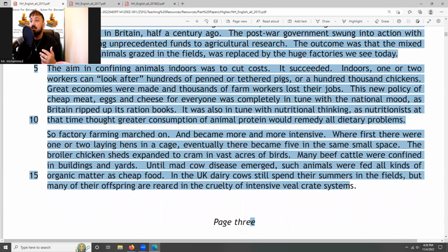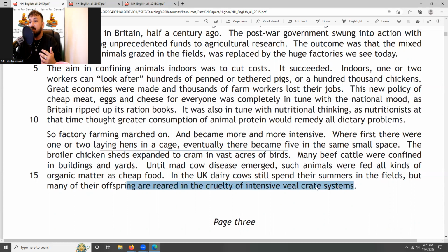And here we go, same thing, here's another option. Crate systems. So the first guy says cows are kept in little cramped conditions with this quote. Second guy says animals are raised in crate systems. So there's our two quotes that are aligning, they agree with each other.